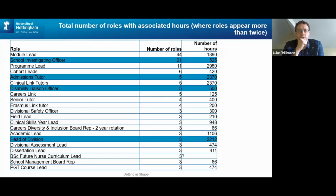But a couple of them really jump out. So admissions tutor, 5 of those. So there was 1 per division, apart from in nursing, because there was 2 in nursing, and then there was a school role admissions tutor as well. So there were 5 in total. And that's over 2,000 hours a year spent on doing that role. And you can see some of the other examples as well.